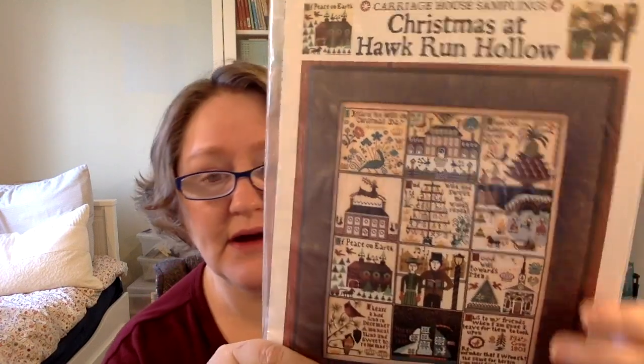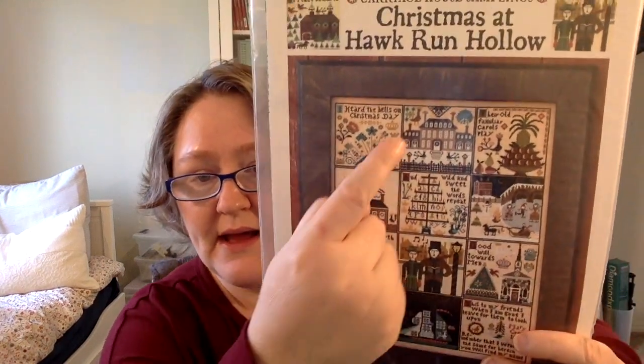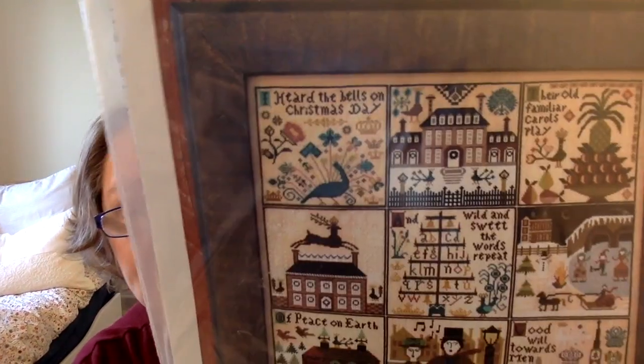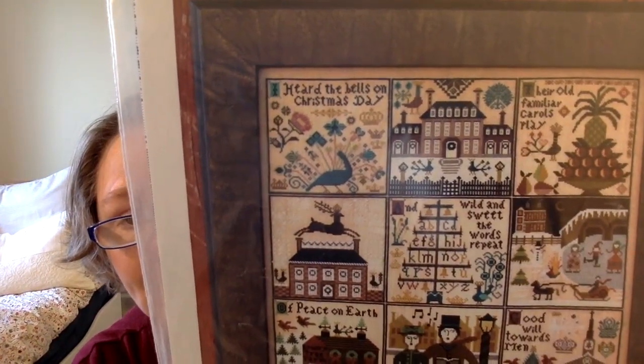Okay, so next up was my WIPCO piece for November. This is also my WIPCO piece for December, one of them for December. It is Christmas at Hawk Run Hollow. And I am on block number 2. Here is a better close-up of what it will look like. I did not finish it. I thought I might finish it in November, and I did not. There is so much stitching in that block.